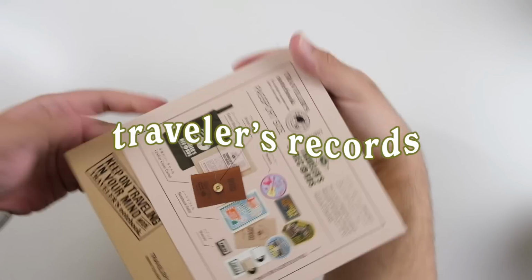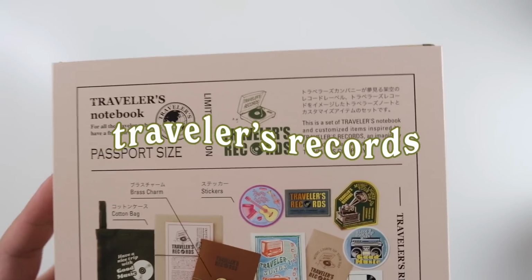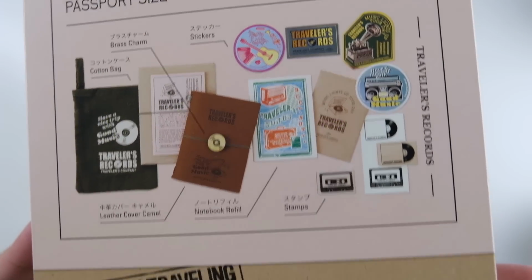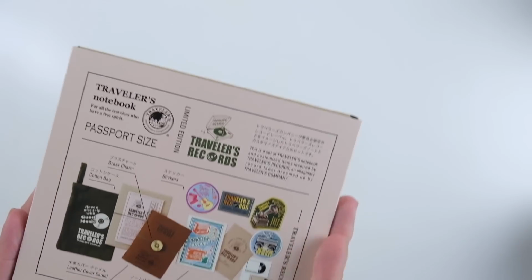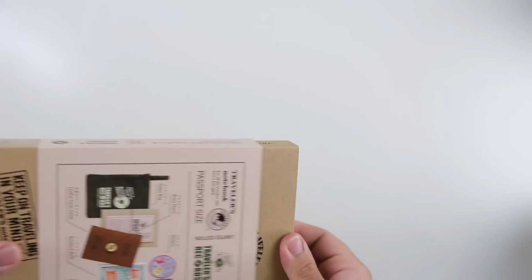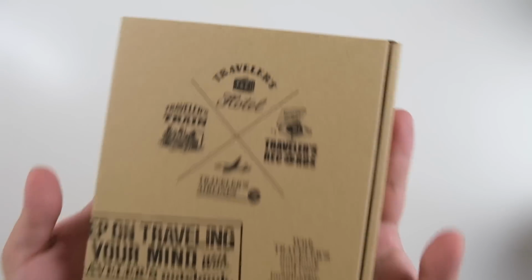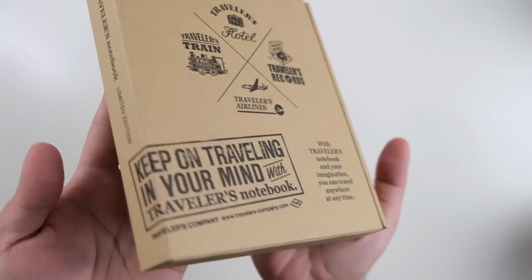We are here at the last set. This is a passport size set. This is called Travelers Records, and I will read the blurb from Travelers Company USA. It says that this is a set of Traveler's Notebook and customized items inspired by Travelers Records, an imaginary record label dreamed up by Travelers Company.